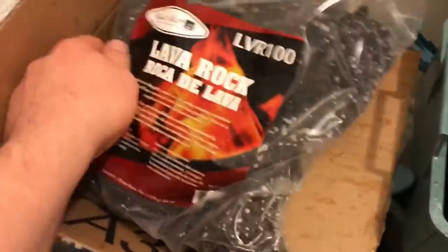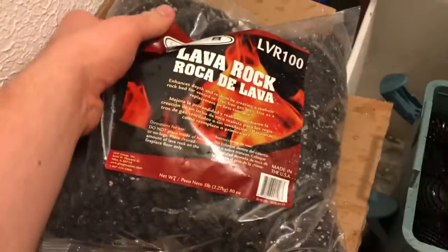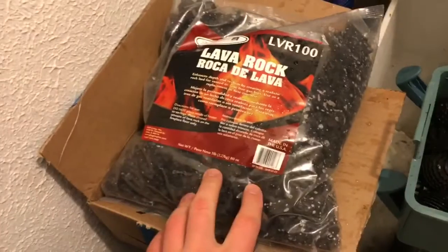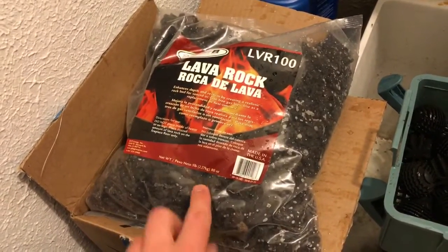And this is 5 pounds. It might have been like $7, but I want to say it was like $5 or something like that. It was one of the add-on items. So really cheap and very, very effective.